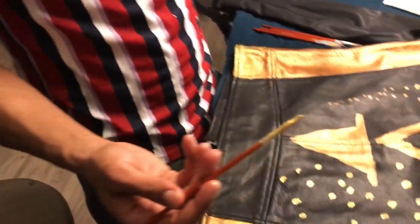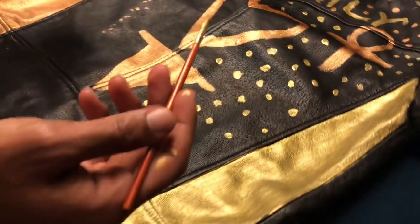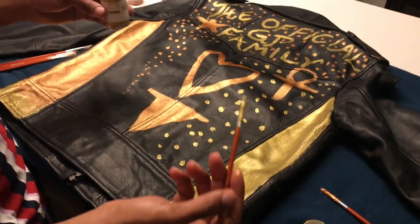Custom painted my leather jacket in 20 karat gold. You know, I went to art school, I went to fashion school, so I always do custom paints like this. Hey, if you want a custom painted leather jacket, holler at me. I might just do one for you.